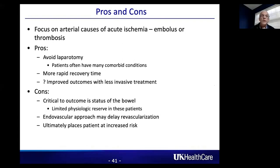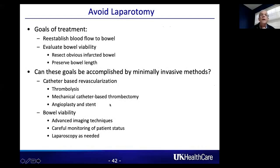patient at increased risk. Again, if you avoid the laparotomy, you have to remember the goals of treatment is, again, to establish blood flow to the bowel, but also to evaluate the viability of the bowel. And it's kind of hard to look at the bowel without taking a look in there. Can we accomplish these goals without doing an open operation? Well, obviously, you can revascularize with thrombolysis or a mechanical-based thrombectomy. There are people that would suggest that advanced imaging techniques would help determine whether or not the bowel is viable, and they would advocate that patients need to be very carefully monitored, and laparoscopy is needed.